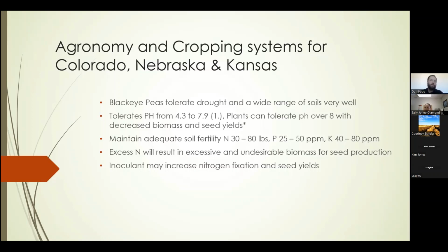As far as the fertility goes, they take very little fertility. On the dryland acre, we have not applied any nitrogen. We've just gone with whatever the residual nitrogen was in the soil, which is typically 40 to 60 pounds of residual nitrogen in our medium textured soils. But I would just maintain a healthy balance of your N, P, and K, and you'll do just fine.